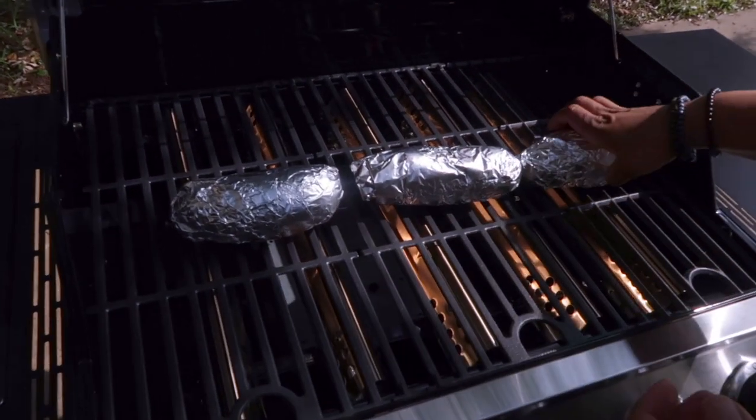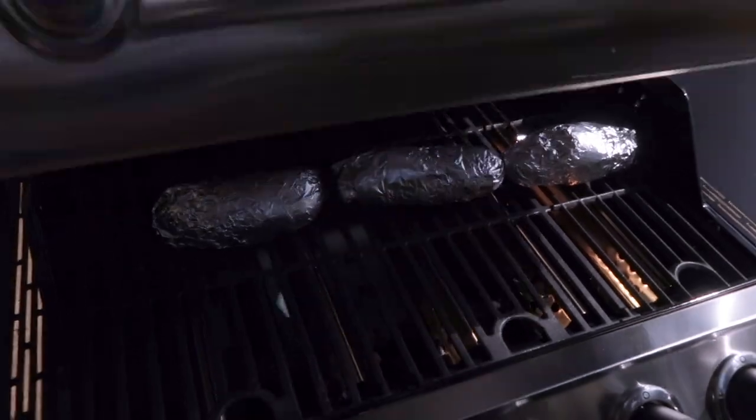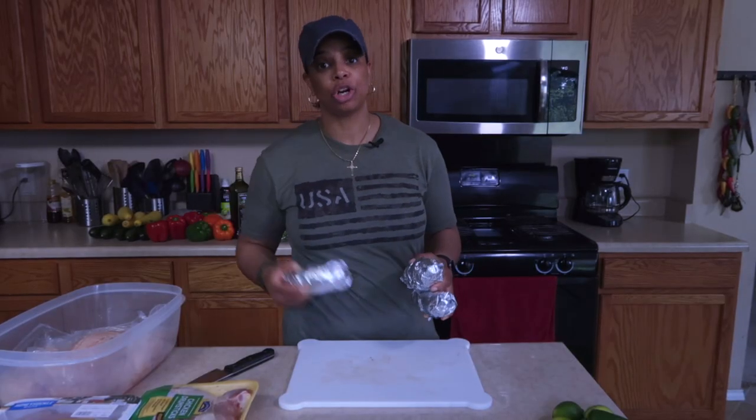Otherwise, I eat these plain because really, they are sweet enough. I'm gonna put these on the grill and then come back and start on the chicken.